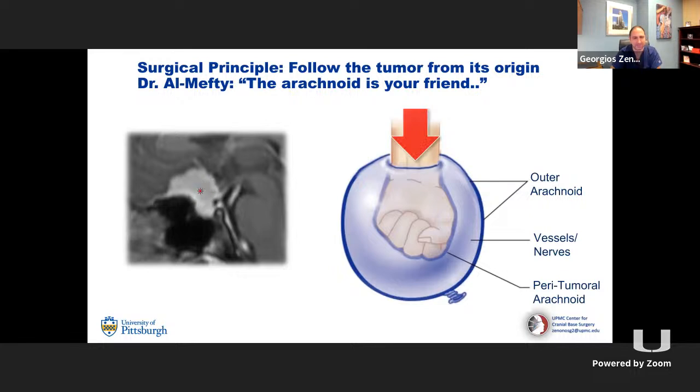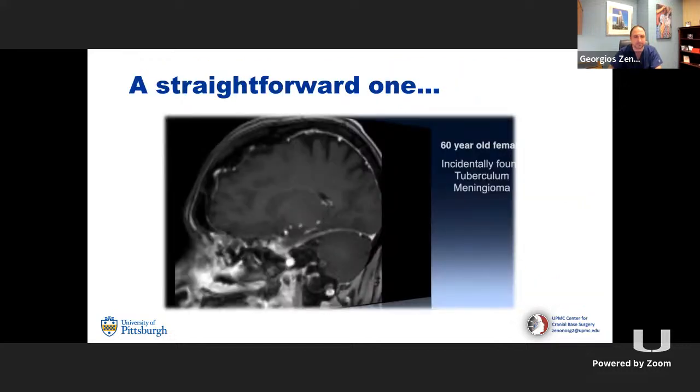If we follow the epicenter of the tumor, think of a fist going into a balloon, with the outer arachnoid being the outer layer and the tumor being the fist, and all the vessels and nerves sort of in between them. So trying to follow the tumor from where it came from is usually a good strategy to try and stay on the good side of all those small vessels.